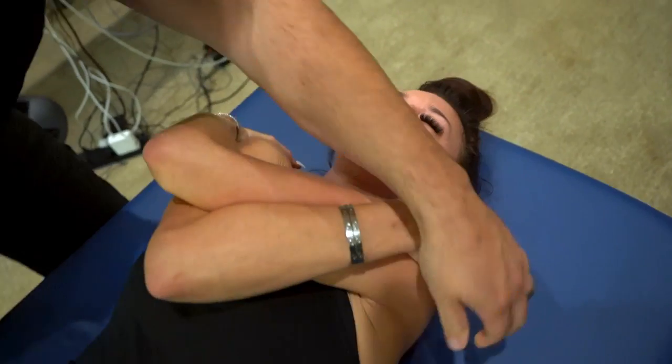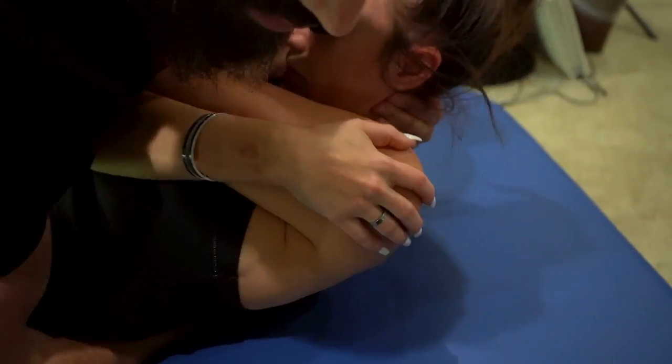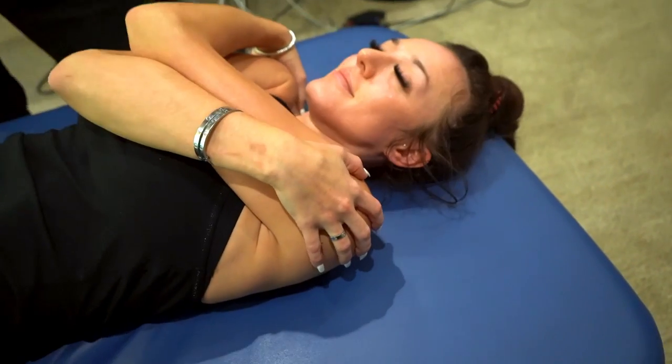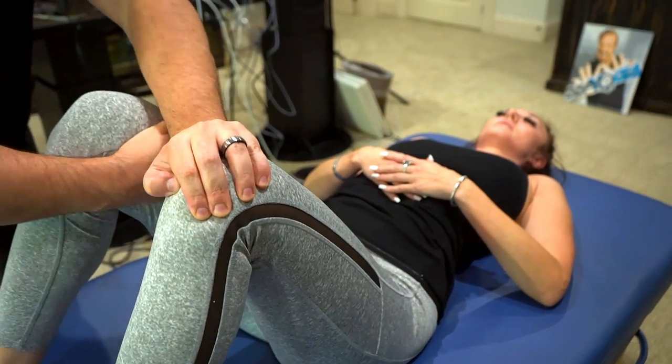Let's get it right here. Just gonna roll you like this. This bed's too soft, huh? It is. You can relax your arms. Squeeze really hard together. Good.